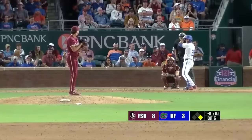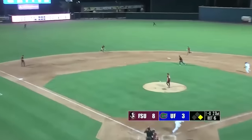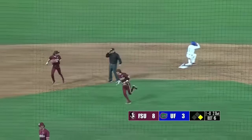All right, Heyman back in, ready to go. We'll see if he gets a fastball. He does, and he grounds it out to the shortstop. Easy play for Lodies, who will just flip to Farrow at second base covering.